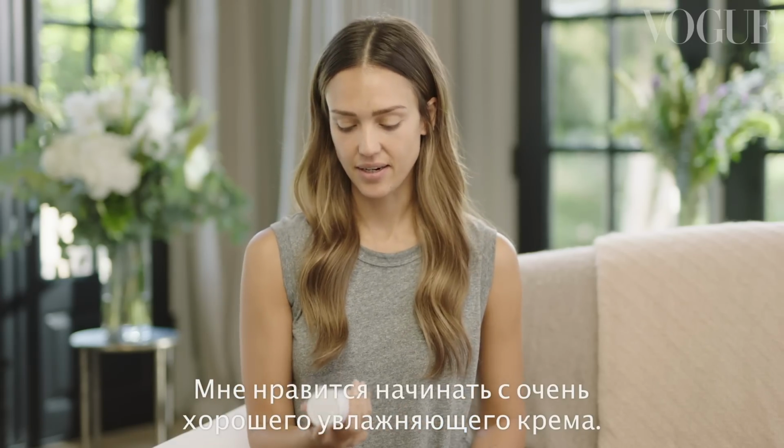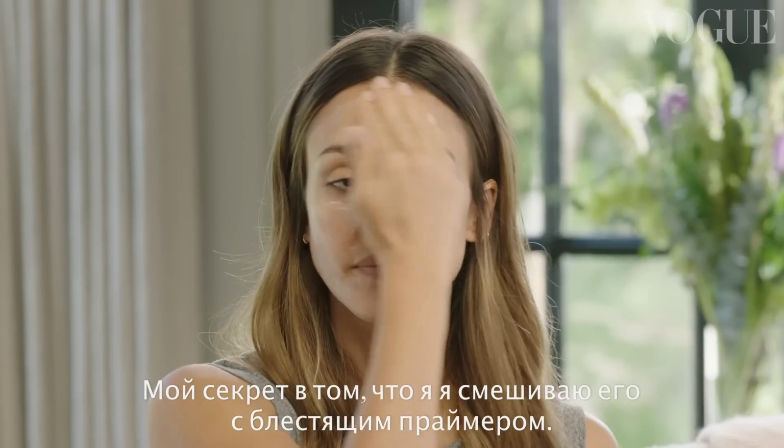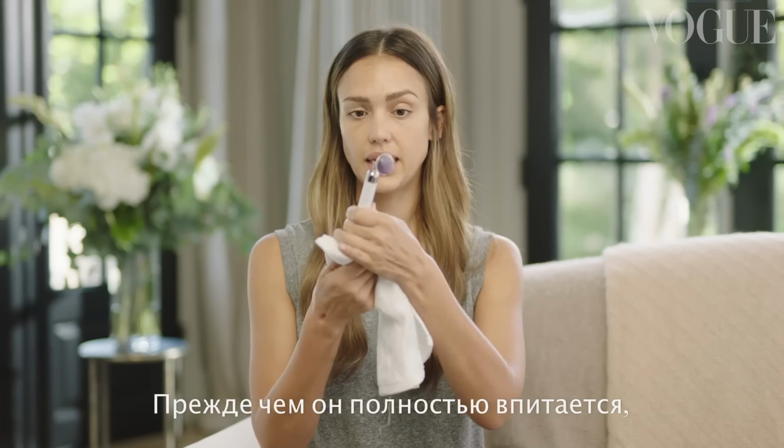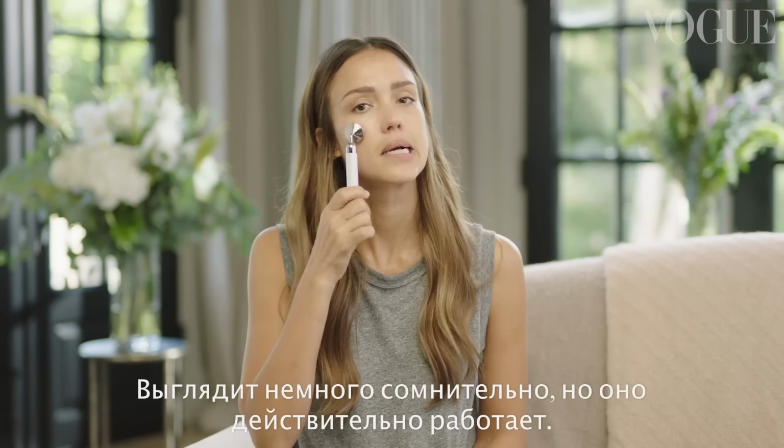I like to start with a really good moisturizer. And my trick is I mix it with a glow primer. So before it totally blends in, I use this funny device. It looks a little questionable, but it really works.